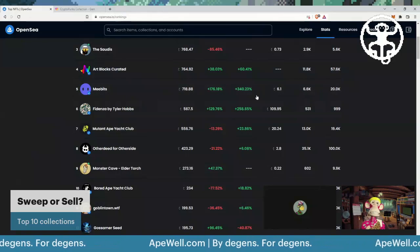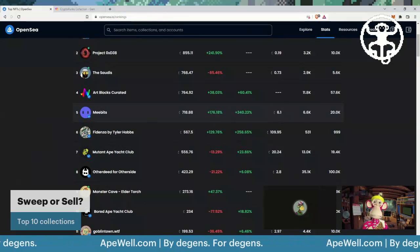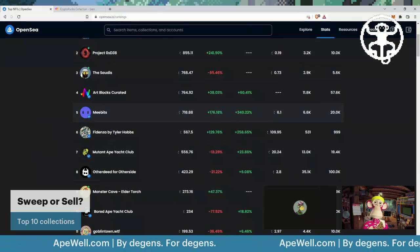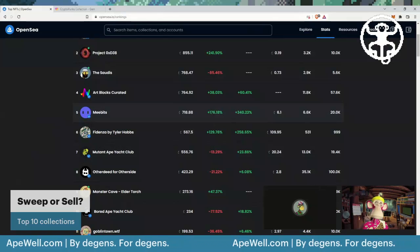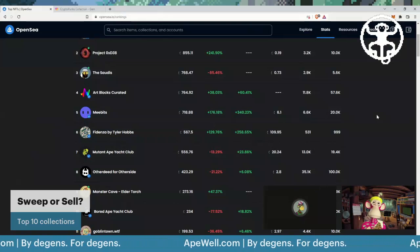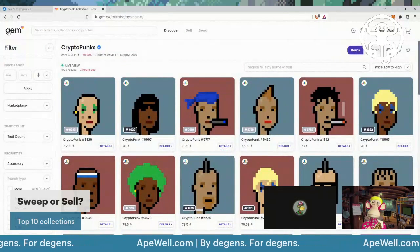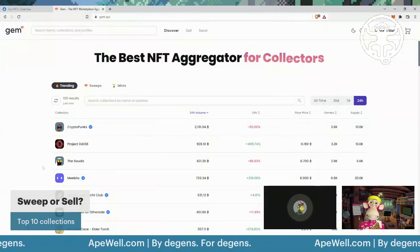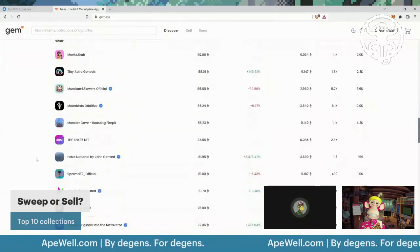Yeah, Meebits. It's 6.1 floor price. What you doing? They're running right now. We talked about them on the last podcast too, I think, and they were high 4s maybe, low 5s around there. I don't know. When projects run, I think they run for a little bit. If it's already broke 6, one would assume the next big floor is probably at 6.9. So I'm sweeping these. That's facts. I'm sweeping the Meebits, and I think you should too.